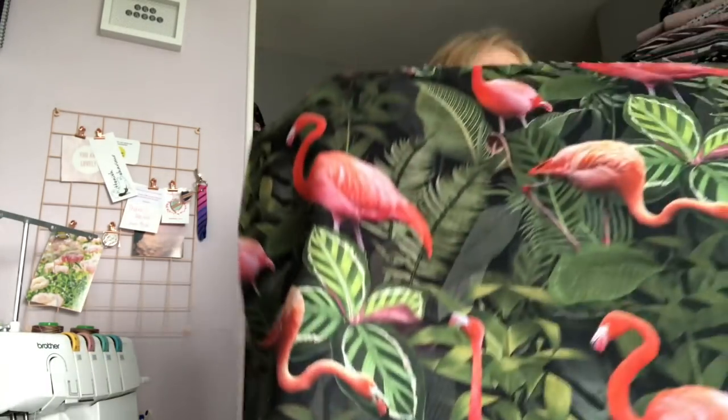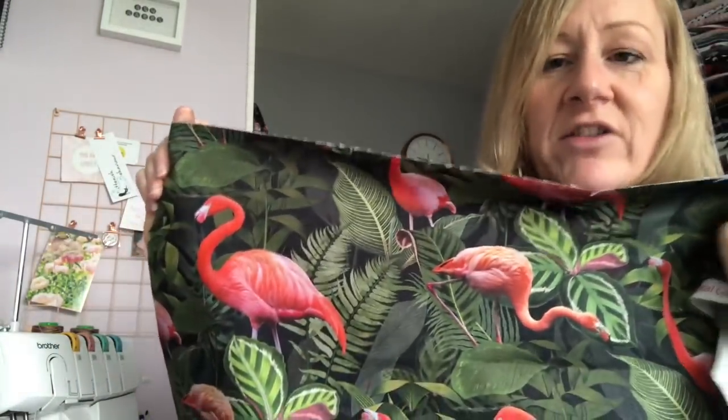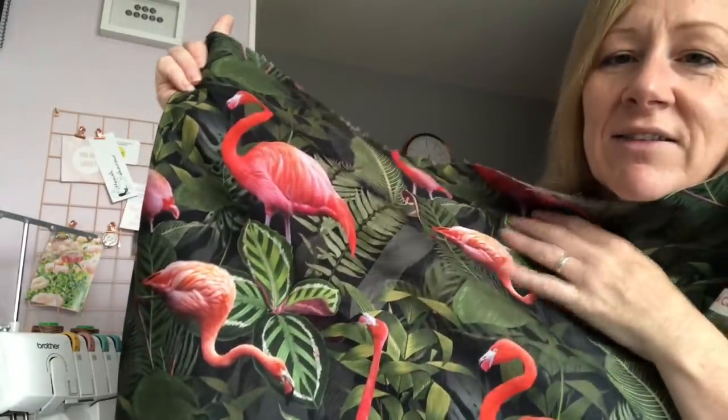I absolutely adore this. Look at this. Flamingos and foliage. I mean, it just doesn't get any more perfect than that. And that is just stunning.